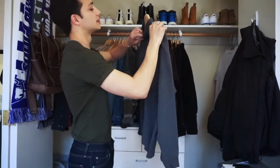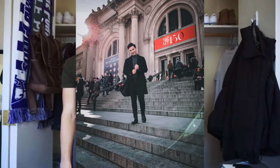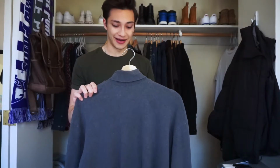Moving on, this is another piece from The Gap, but this is just a vintage turtleneck. And this is so great because it's kind of a darker gray and you just wear this with the black jacket on top of it. I've worn this with a suit before. You can wear it with a blue suit, a black suit, almost anything. This is just a perfect piece. This is labeled as a size large, but it's awesome.